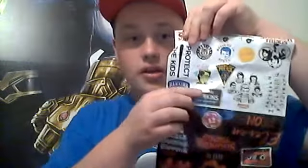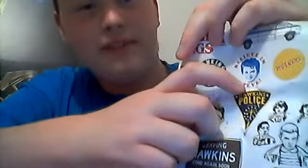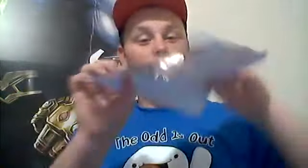We have stickers. This is cool. We got Leaving Hawkins come back soon. Barb says, never forget. This is the funniest one. Believe in Steve. That is just funny. You got the Upside Down, very much there.